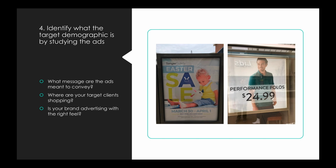Like I said in the last one, I talked about target demographics, and that's a really interesting one, and this is more on the business side of the house. Again, what are the ads trying to convey? Are they talking to a certain clientele? So not necessarily getting inspiration artistically from the ads like the last slide, but more along the lines of your business, the people that are shopping here.